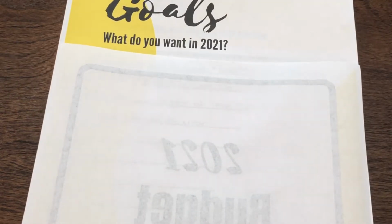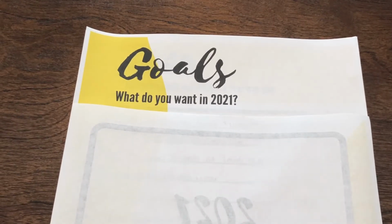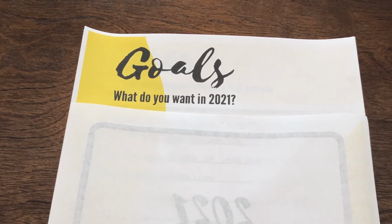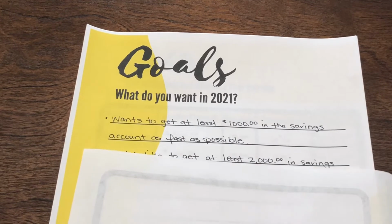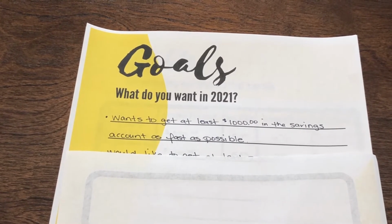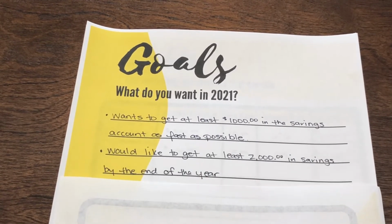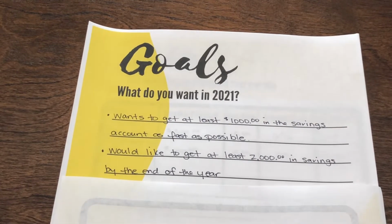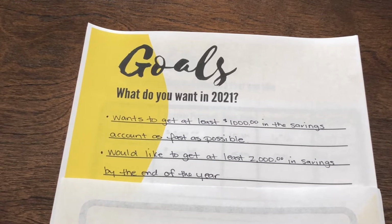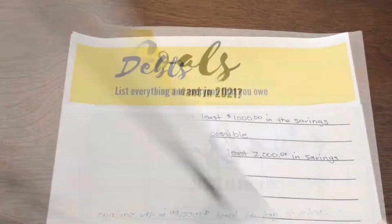So what does Lisa want in 2021? This is the goals. You got to figure out what you want financially in 2021. So for Lisa, she wants to get at least $1,000 in the savings account as fast as possible. Then she also wants to get at least $2,000 in savings account by the end of the year. So that's going to guide her budget and guide what she wants to do with her money throughout 2021, okay?